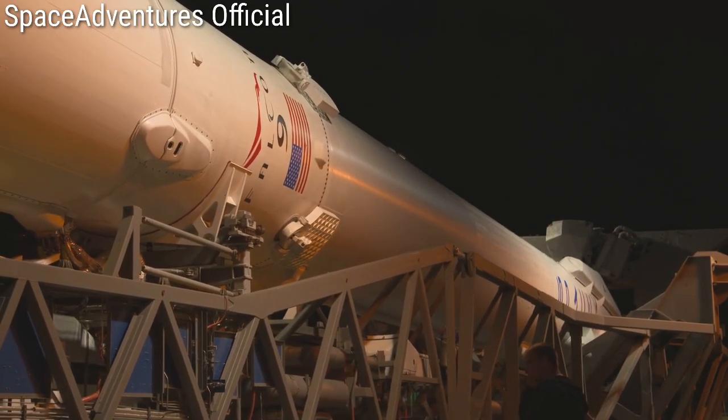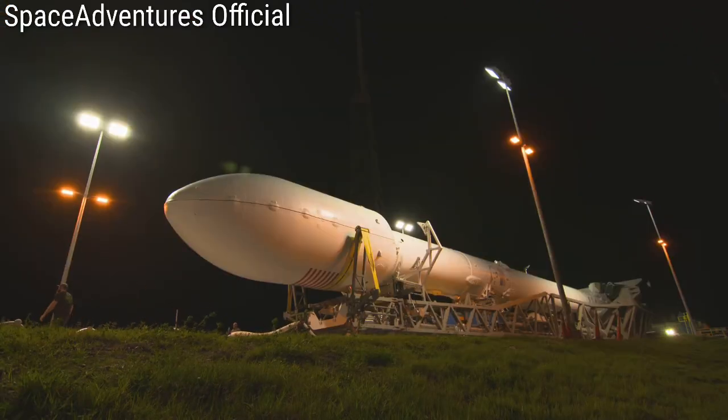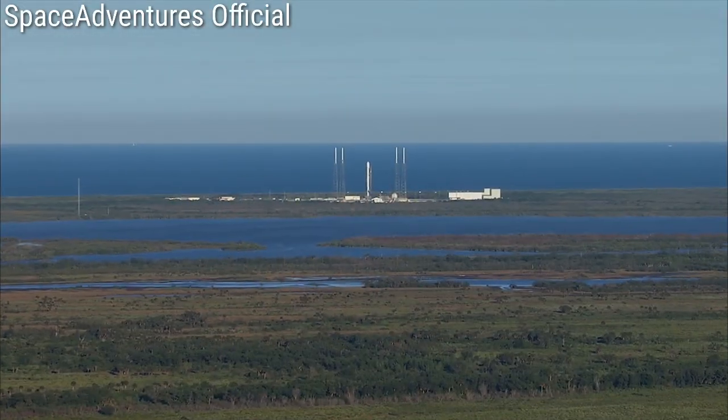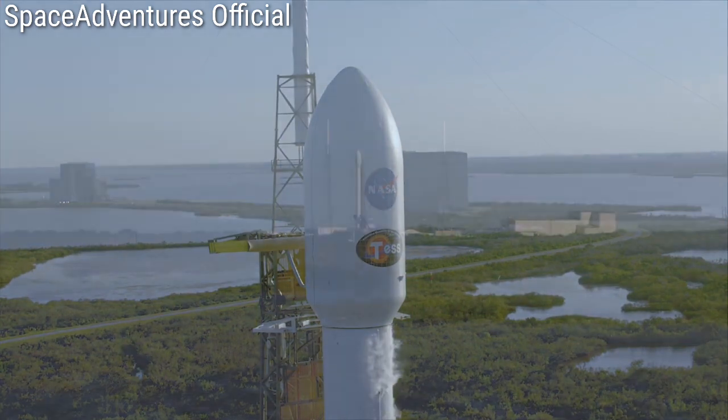To prepare for the rocket to be vertical on the pad today, the engineering team in the hangar did those final last checks. We mated the fairing to the rocket, and once the launch vehicle was finally checked out, the rocket rolled out of the hangar late last night and went vertical early this morning. TESS is healthy. The Falcon 9 rocket stands ready. It's time for the final countdown.